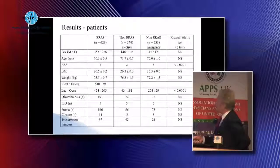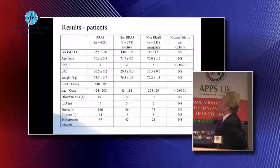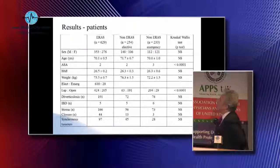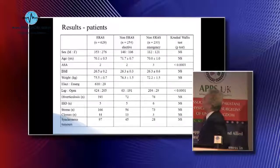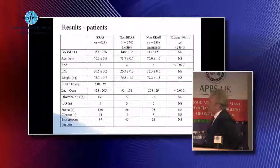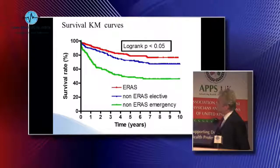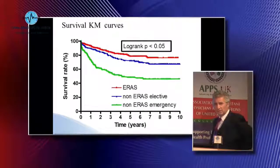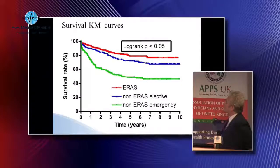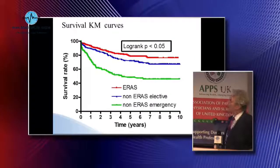The data shows that there is no difference in age, ASA grade, or BMI. Elective laparoscopic cases were 424 and open were 205. Outcomes: the operation time is obviously a bit longer for laparoscopic surgery, but there was no difference in lymph node harvest. Length of stay is noticeable; there's a difference of 5 days, which is statistically significant. Survival, I think, is probably based on case selection. I don't think ERAS will actually make a difference in survival, or it may. Probably more trials may say that it does, but I'm not sure at this stage. Length of stay, as you can see, ERAS versus conventional care, there's a difference of 5 days.